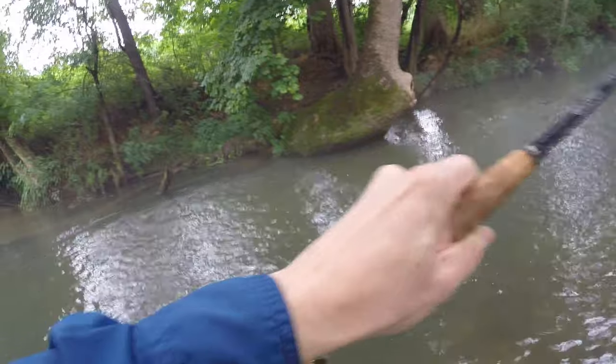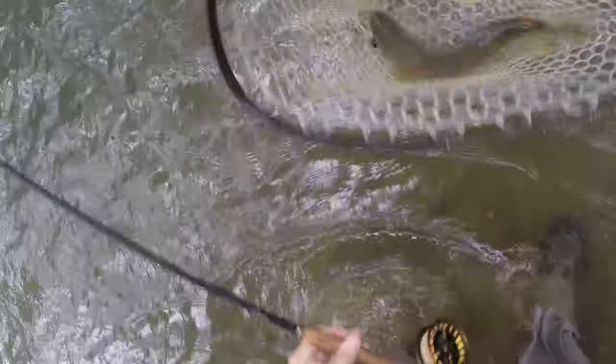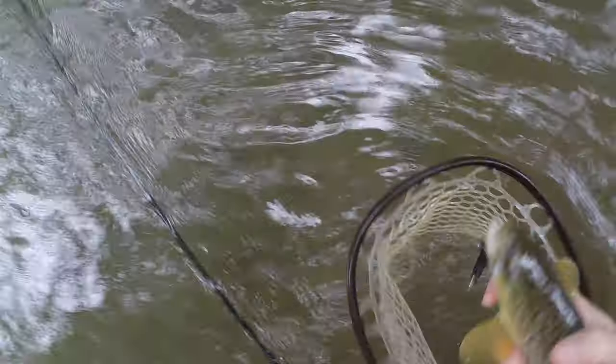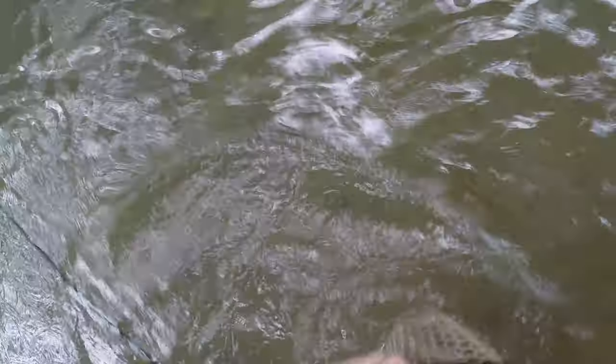That's a nice one. Under the tree, boy. Oh, yeah. Oh, man. Yes. Wow, what a fish. What a fish. Sweet. That's a beauty. Oh, my gosh. He's a thick one. Wow. Look at this fish, guys. Wow. Man. Hit the woolly bugger. No, you don't.